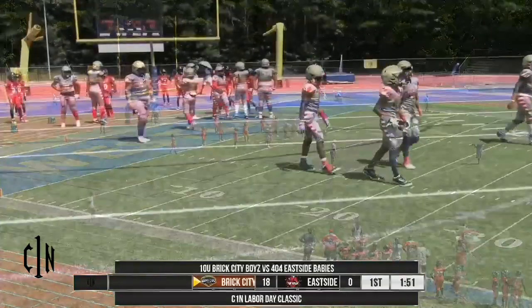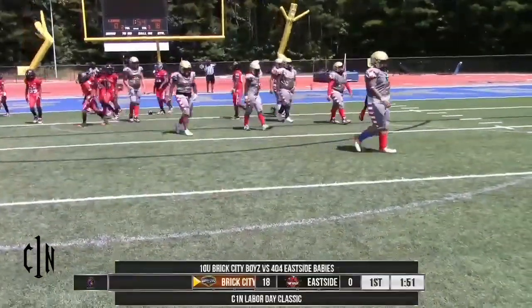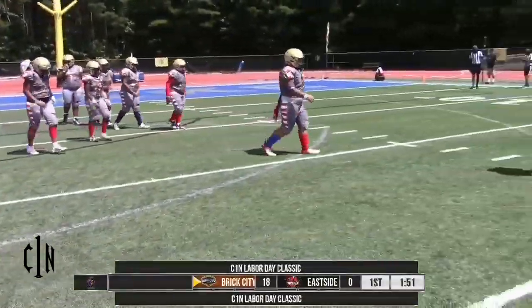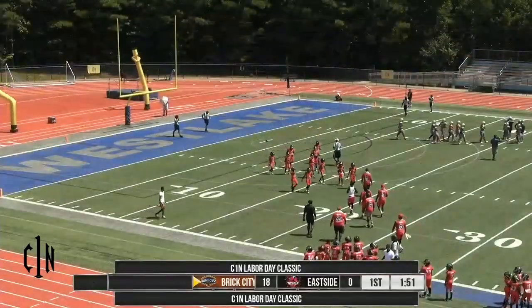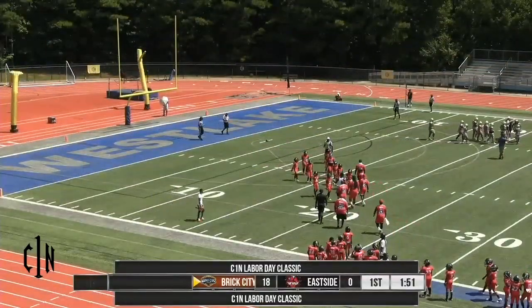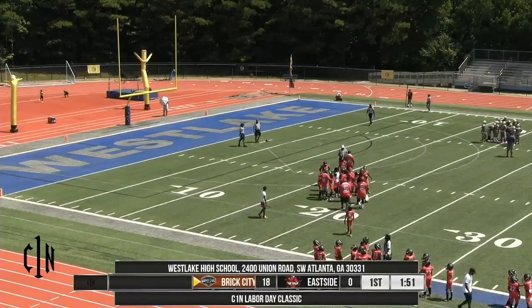And looking at the spot of the ball, they're going to go for 1. And Brick City's going to take a timeout. We'll be back in just a moment here at the Cam Newton C1N Labor Day Classic here from Westlake High School in Atlanta, outside of Atlanta, Georgia.